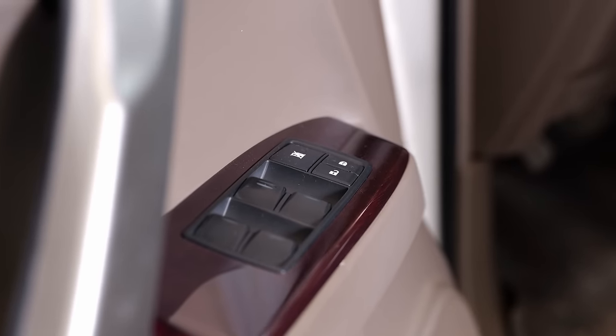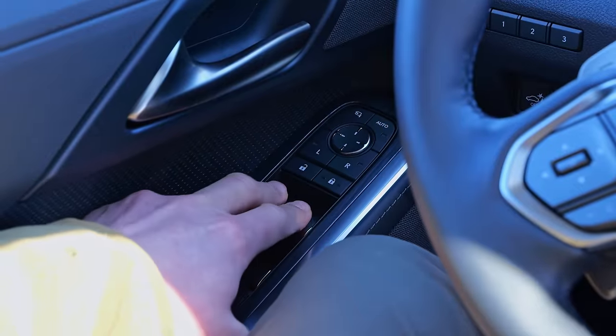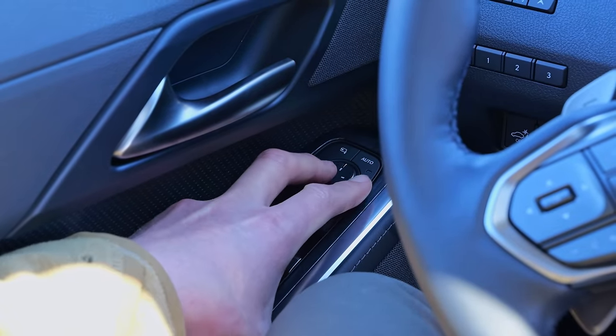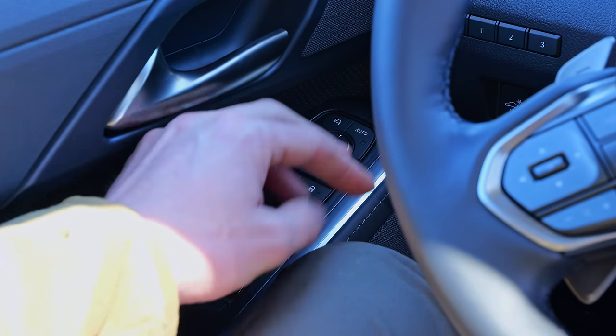One of my big complaints about the GX450 is the controls for the windows are around the pull handle for the door, and they fixed that. Everything is nice and flat. It's right here. It's easy to grab. You can roll your windows up or down. You can make adjustments to your side view mirrors, which is a nice, nice touch.